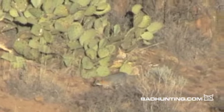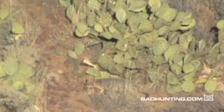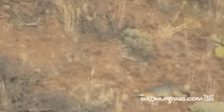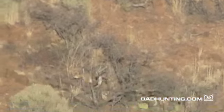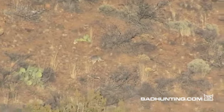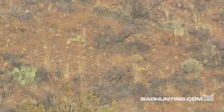Oh my gosh. What is he doing? What is that fox doing? Where'd he go? He's moving in. I got him on the... Is he going towards Javelina? Yes, he's going right at him. He's going right at those Javelina. See the one popping out the top of the juniper right there? He's cutting down.